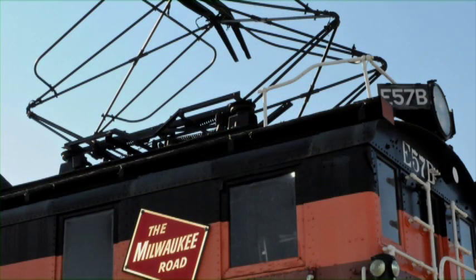So they had the brilliant idea of doing electric, and it was self-generated. So when they were going downhill, it was generating electricity and storing it into the substations. And then when it went uphill, it would take from the substations to power the engines.